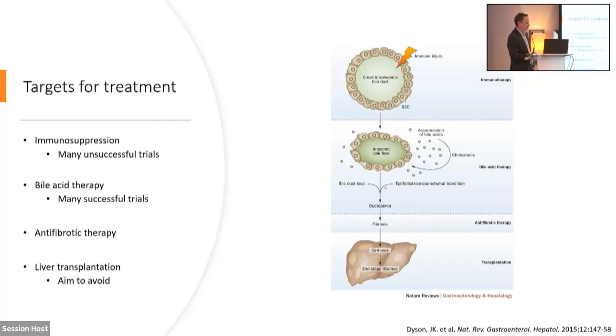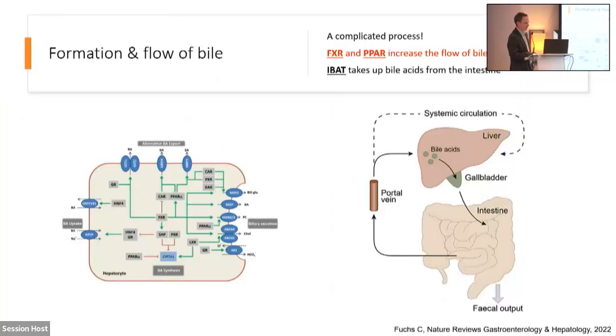As I said, you might then focus on that cholestatic liver injury, and in fact, that's where all of the successful trials have been done. So ursodeoxycholic acid treats the cholestasis. Obeticholic acid treats the cholestasis. Bezafibrate treats the cholestasis, and so on and so forth. So a lot of successful trials of bile acid therapy. So far, no antifibrotic therapies have been successful. And as I said before, we're by and large trying to avoid liver transplantation. Okay, so when you're trying to design a care pathway for PBC, these are the sorts of things that you're thinking about.